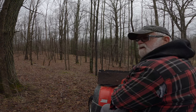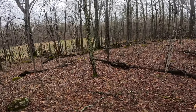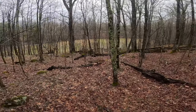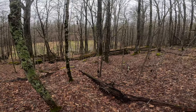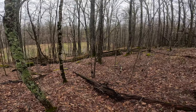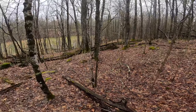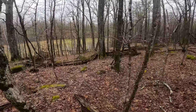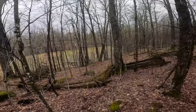All right, there's our flag. We'll go get that camera. Now this is just a basin that has no real source of water. It's just all melt and runoff. That's what the whole thing is. You can see my orange tag over there. I'm glad I put those in. It would have been very tough to spot these cameras otherwise.